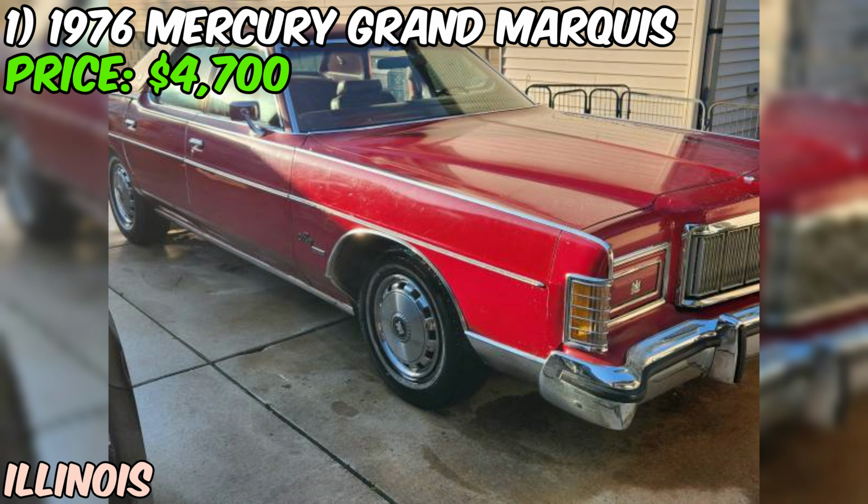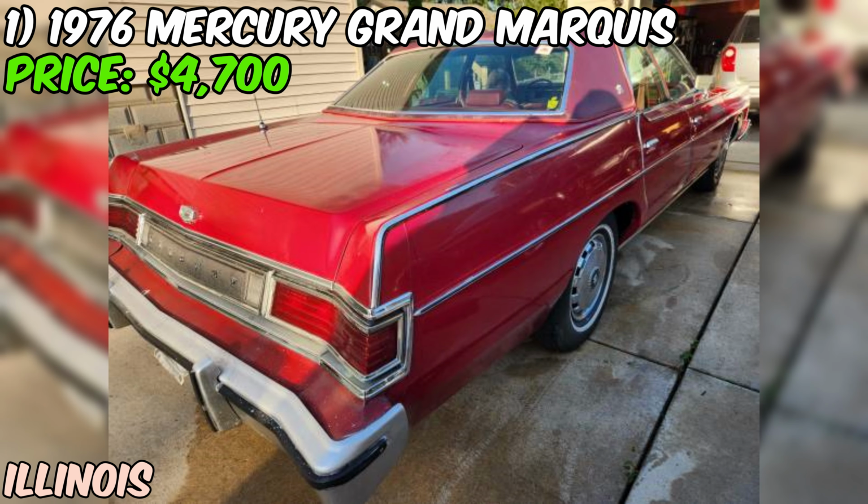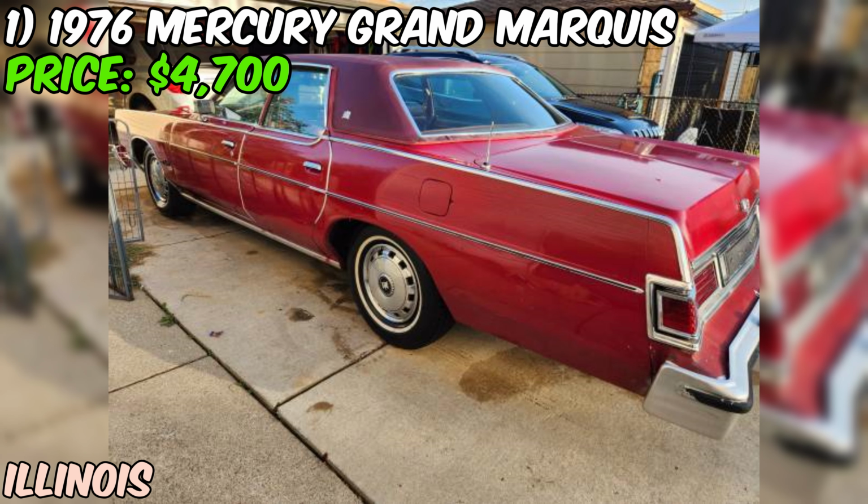All in all, if you're on the hunt for a vintage ride with plenty of character and style, this 1976 Mercury Grand Marquis might just be the one for you. With its single-owner history, low mileage, and clean title, it's definitely worth considering. So why not take it for a spin and see if it's the perfect fit for your garage?